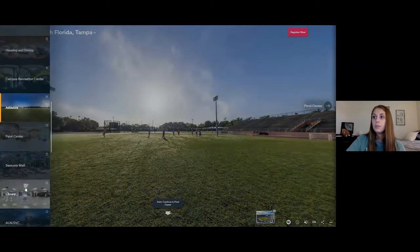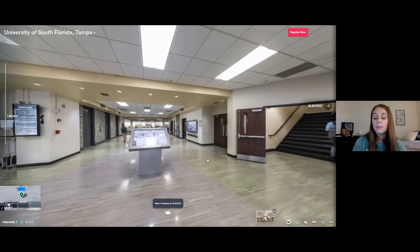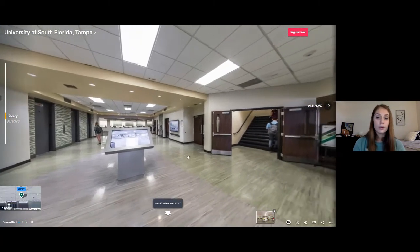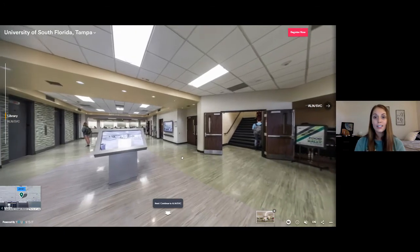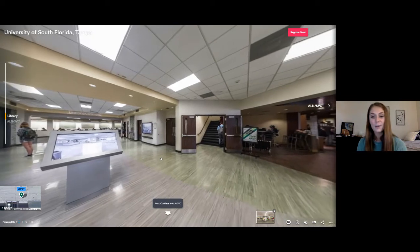I think we are going to move on to our library. And our library is going to be an important resource for you as a grad student because it's going to be where you can get all of your textbooks. And I'm sure as a grad student, you're going to be doing a lot of reading. So you're going to want to get familiar with the library pretty quick.